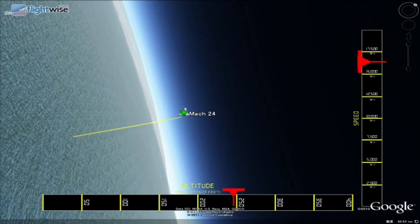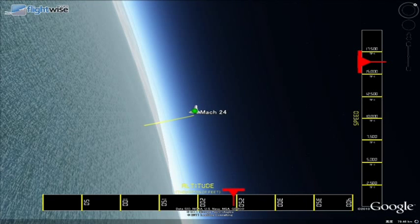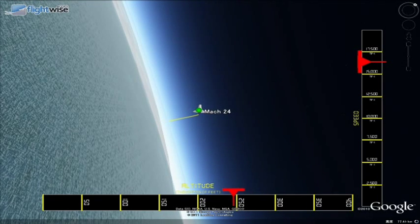As Atlantis approaches the coast of Central America, currently 46 miles in altitude, range to touchdown 3,000 miles.